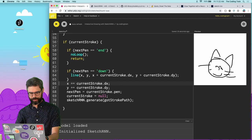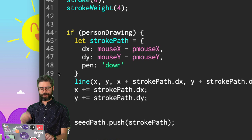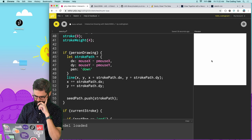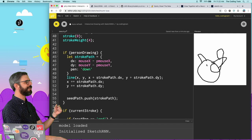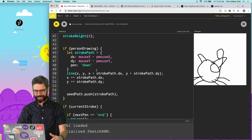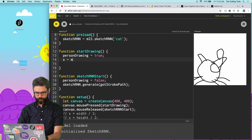Again, there might be a way to consolidate this code. But there it is. So now at least I should see what I'm drawing. Whoa. Okay, that's weird. Oh boy. Try this again. What just happened there? Oh, it's drawing everything relative to the mouse, relative to the center. That's not good. Aha. So the first point that I'm drawing is actually okay. So x and y don't get initialized in the center. Of course. x and y get initialized when I start drawing, wherever the mouse is. All right, that should fix this problem.